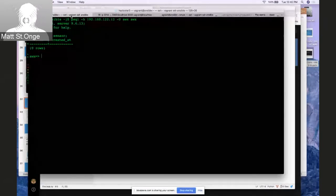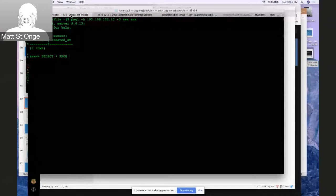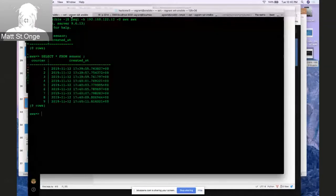Everything seems fine. We're connected to our primary. See, everything's getting inserted, every 2 seconds, or 2 seconds and change. Life is good. There's a function called pg_is_in_recovery, which basically tells you if you're a standby or not. If this is false, then you are a primary. If this is true, then you are a standby.